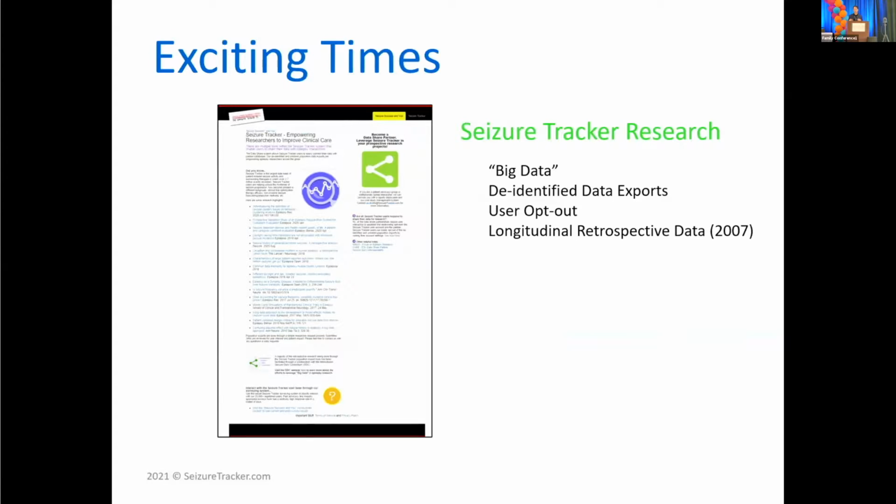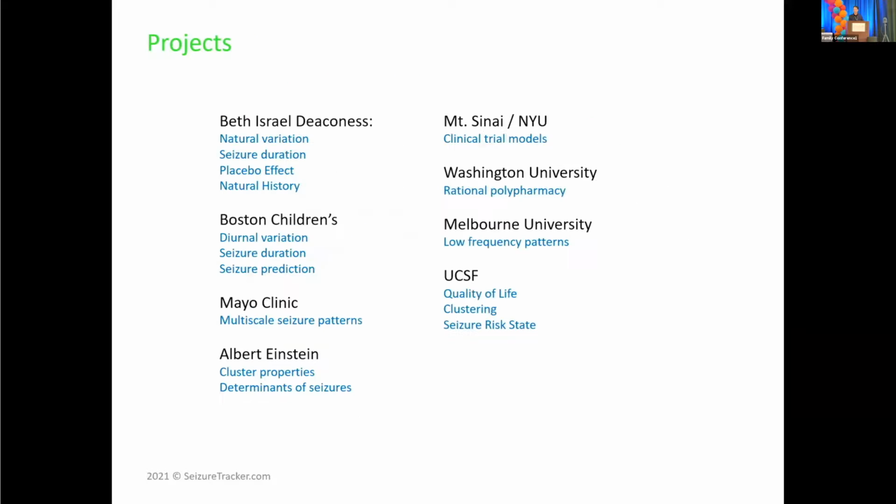So as you can imagine, this is the largest database of patient-reported outcomes in the world. So there's a huge interest by the research community. In 2014, we put a survey out to our user base asking if they wanted us to participate in research, and 95% of them said yes. So we took it as a mandate to start creating tools to be able to share data directly from Seizure Tracker with interested research parties.